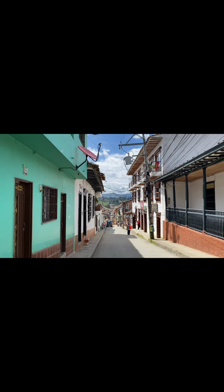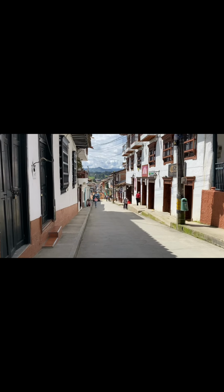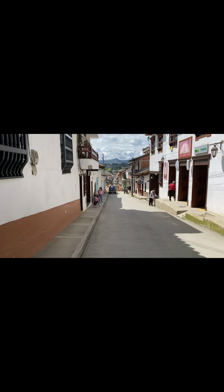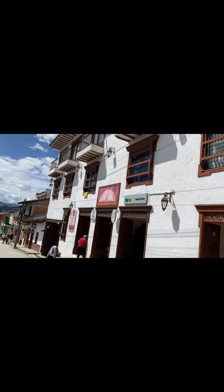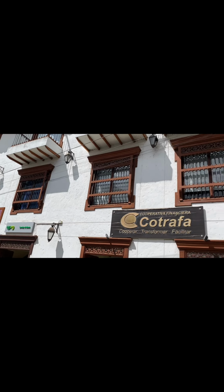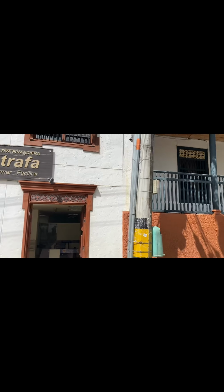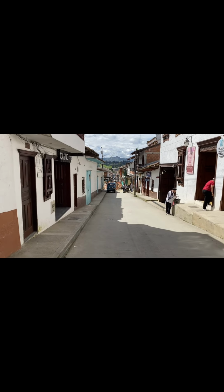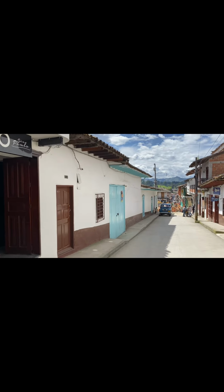Guys, this pueblito is right next to Las Cejas, right next to Medellin, and really close to Rio Negro. It's basically in the center. You got Medellin to your west side. You get Las Cejas to your east. And Rio Negro to your northeast, something like that. Well, this is what I meant.